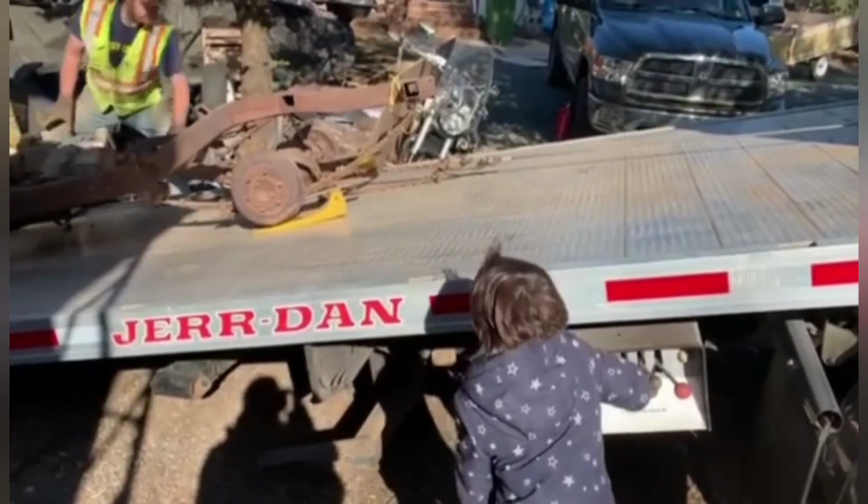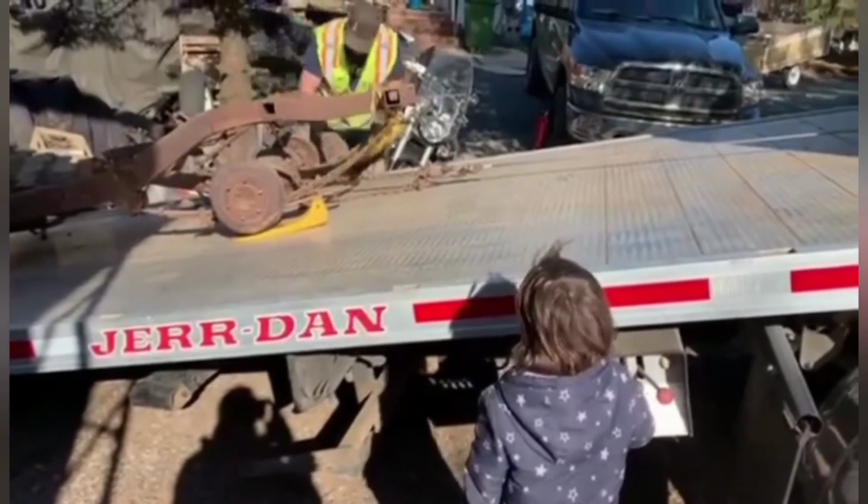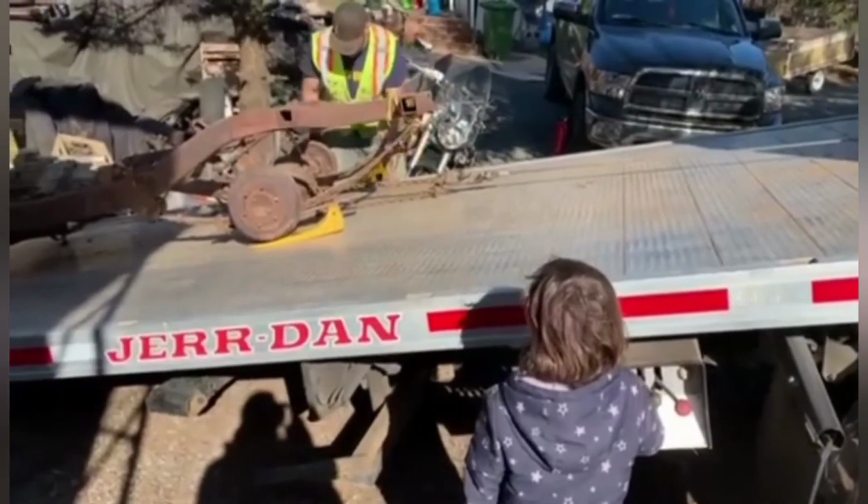And that's all we have for video on loading this chassis. Seem to have cut short here.